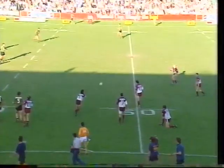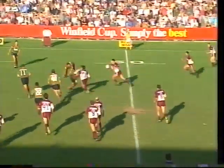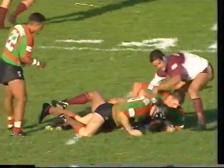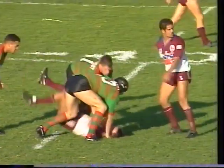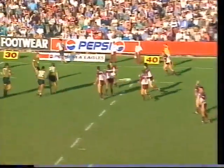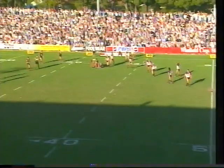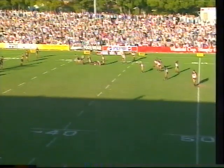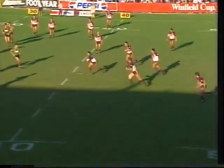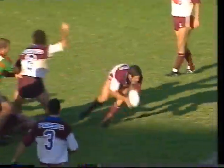Lyons. Long ball required for Toovey. Longer ball for Cunningham. And now Terry Hill is the next. Terry Hill. Oh, good tackle by McGaw around the bootlaces. 40 metres out from the Rabbits' line. Reg. Dunford. 13-10 in favour of Souths. Toovey. Lyons. Roberts. Mellor, as big as a front row forward.